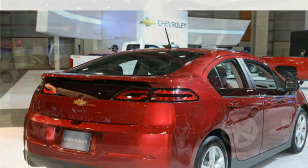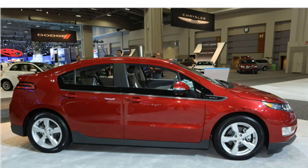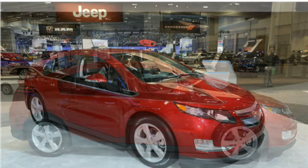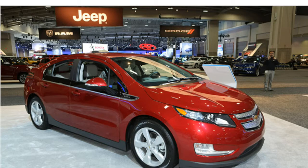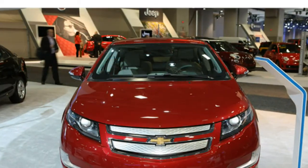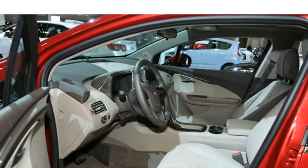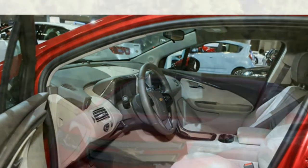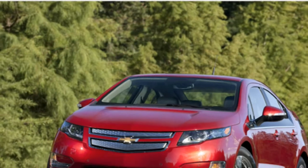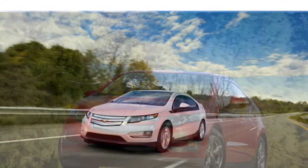Standard features in the 2015 Chevrolet Volt include a new 4G Wi-Fi hotspot, as well as automatic climate control, push-button start, remote start, Bluetooth, a 6-speaker audio system, satellite radio, a USB port and Chevrolet's voice-activated MyLink infotainment system, which includes a 7-inch touchscreen and smartphone integration.